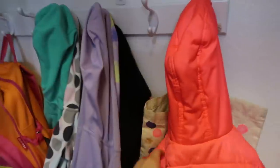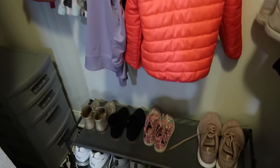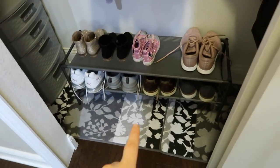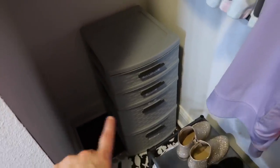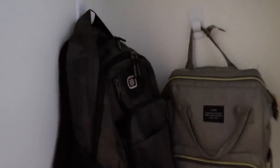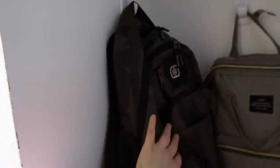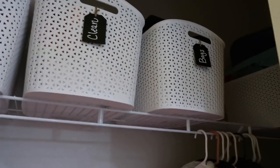Here, the idea is the girls can hang up, or Avery can hang up her coat and her bag when she gets home from school. And then shoes, I think having this rack, it doubled the space that we had. And then over here, just a kind of secret place to stash some of our art supplies that we don't have room for in the kitchen. And then these command hooks, which hold 7.5 pounds, are the heavy duty ones. We can hang the diaper bag, and then this is Mike's bag for work. But yeah, so much better, a lot more room. It matches now, and I love the bright white.